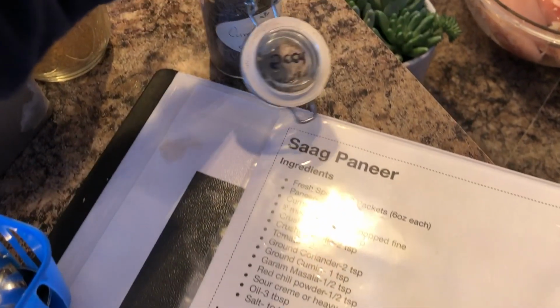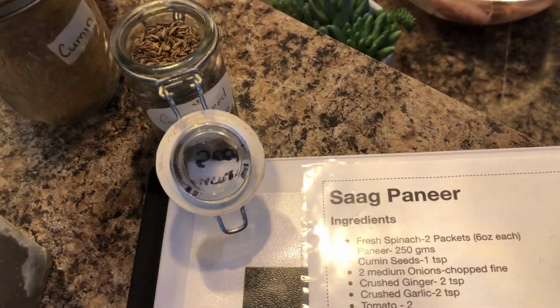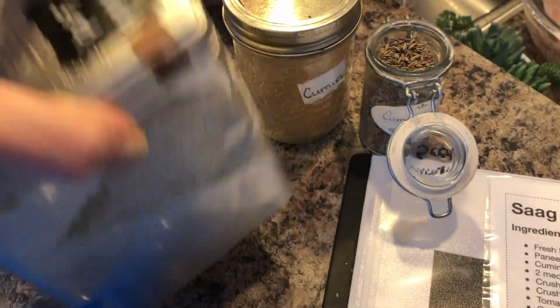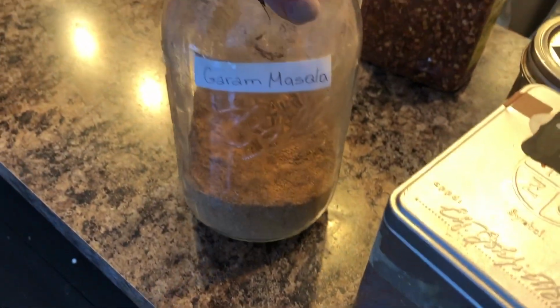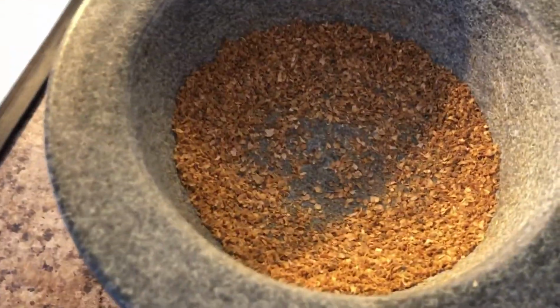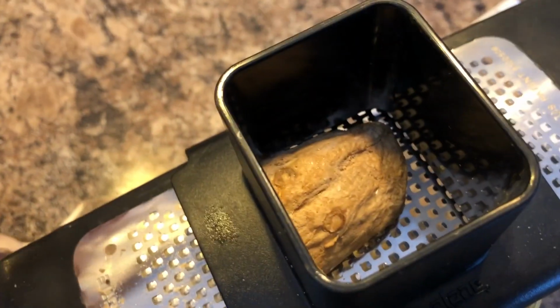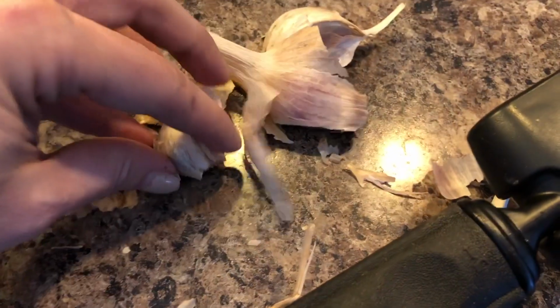And then once that's done, I also need coriander seed. The cumin seed, ground cumin. So I already used coriander seed, garam masala, and some red chili flakes. They're friggin' rotten. Okay. I am also adding some fresh ginger and some fresh garlic.